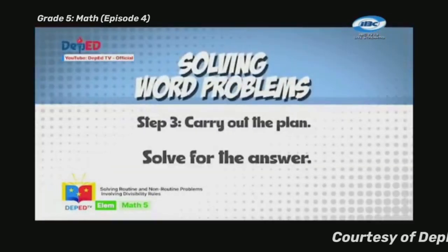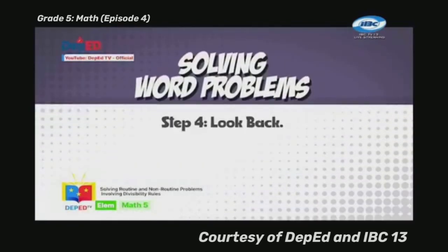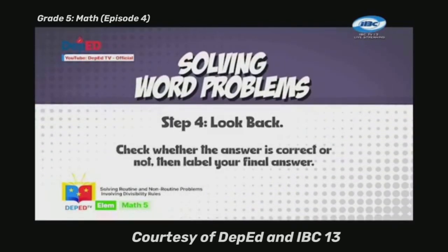The third step is to solve. And the last step is to check. Check whether your answer is correct.